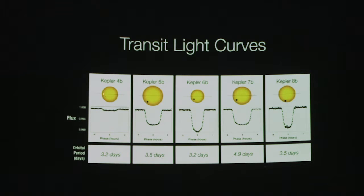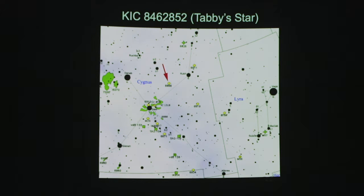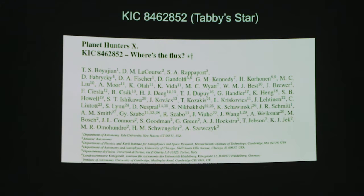exoplanets. And so in this case, for a really small planet, you can see that the amount of change in the drop of the light is very, very small. As you get to larger planets, you get a bigger dip, and then the width of these dips will depend on how quickly the planet is orbiting. And so you're seeing orbits that are very fast, and that's because these planets are orbiting very close to their parent stars. So in this case, Tabby's star is here in the constellation of Cygnus. And this particular paper, so there's your last name, Boyajian.